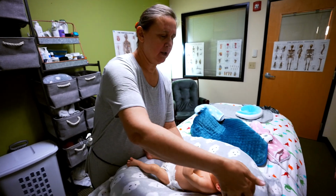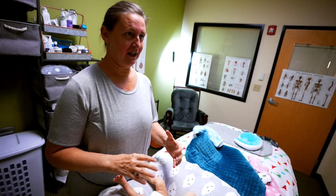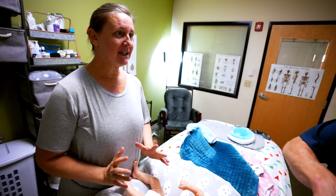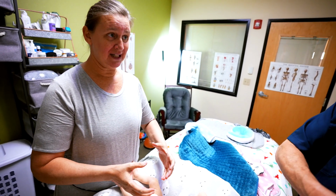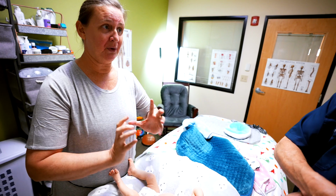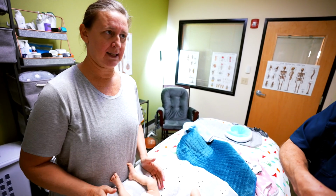He was born Frank Breech. So Frank Breech, different than other breeches, is when the legs are up or completely crossed and it's butt down. And so even with a C-section, the butt generally is being pulled out first because they can't get the legs to come down. This baby couldn't get the legs to come down at all.